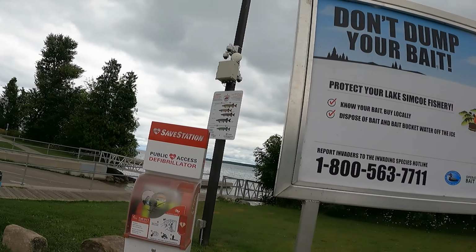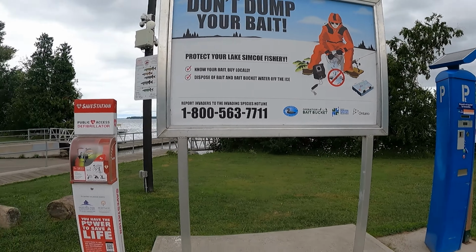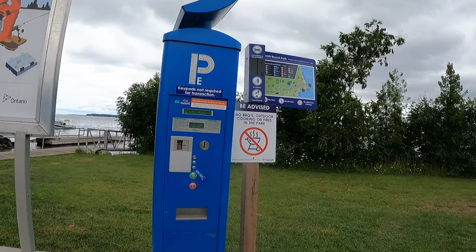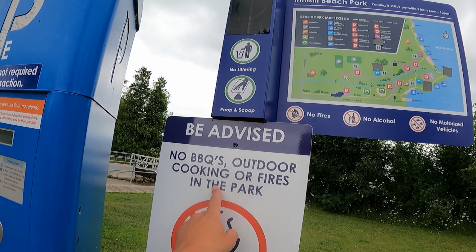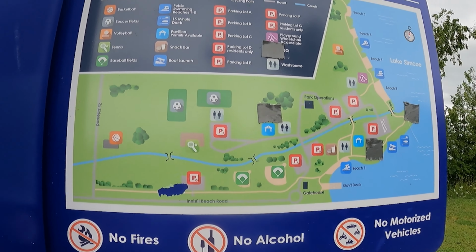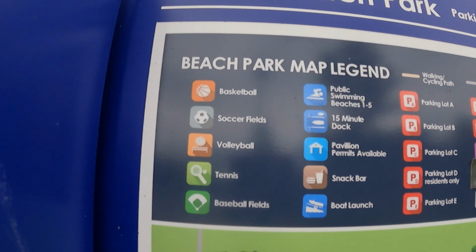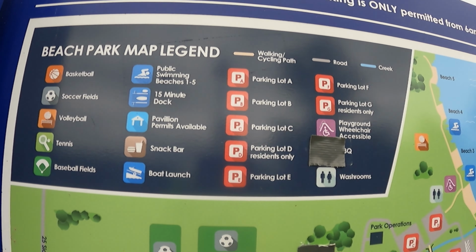There is a defibrillator here as well. It's saying don't dump your bait. Here's a little park map. Oh, it says no barbecues, outdoor cooking fires are in the park. Right here, this is a sign. Basketball, soccer, all that kind of stuff.